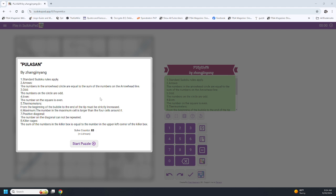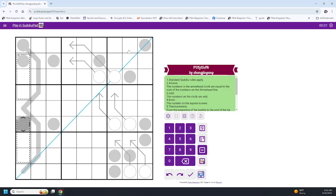There are a lot of rules on this one. We've got 1 through 8 rules. 1 is just simply standard Sudoku, so that means numbers 1 through 9 in each of the rows, columns, and 3x3 boxes. Arrows: the number in the arrowhead circle is equal to the sum of the numbers on the arrow line. Circles are odd, squares are even, thermometers work like thermometers normally do, maximums. We've got positive diagonals and killer cages. So a lot of straightforward things.